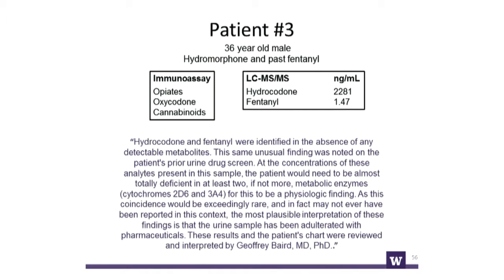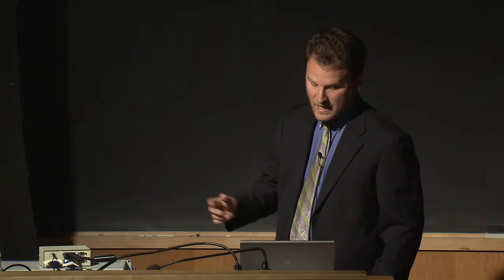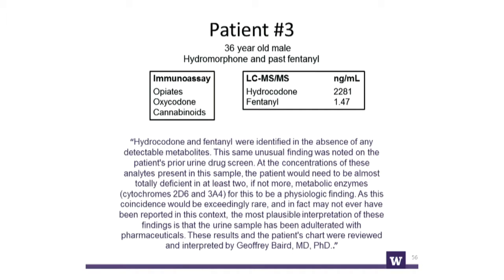And we can get fairly verbose on these things, because these things have medical complications that can reach into the legal sphere, too. So I ended up saying that hydrocodone and fentanyl were identified in the absence of any metabolites. This same unusual finding was noted in a prior screen. And at the concentration that the analytes were present, the patient would need to be almost totally deficient in 2, if not more, metabolic enzymes. They would also have to have been unable to glucuronidate things, which is very unusual. And for this to be physiologic would be exceedingly rare and in fact has essentially never been reported. The most plausible interpretation is that it's been adulterated with pharmaceuticals.